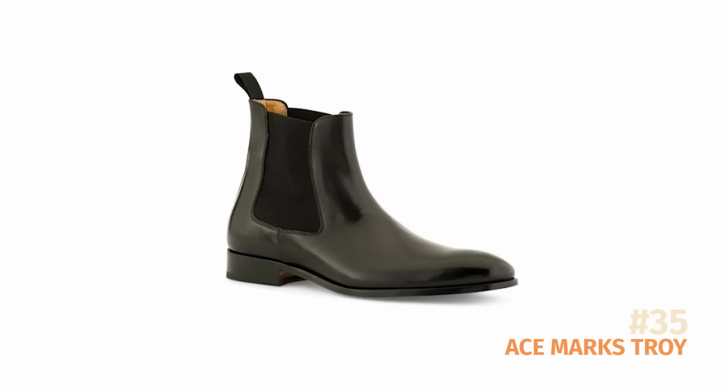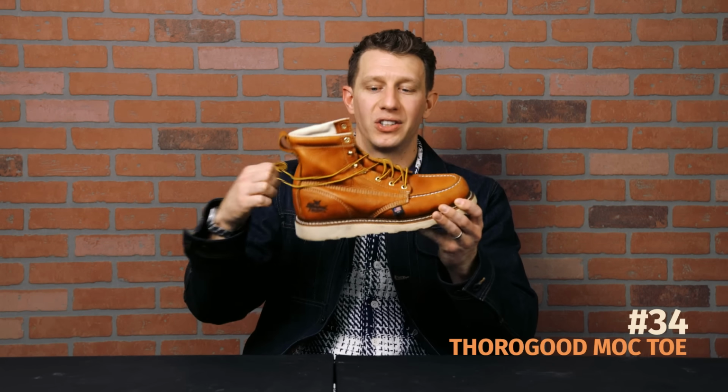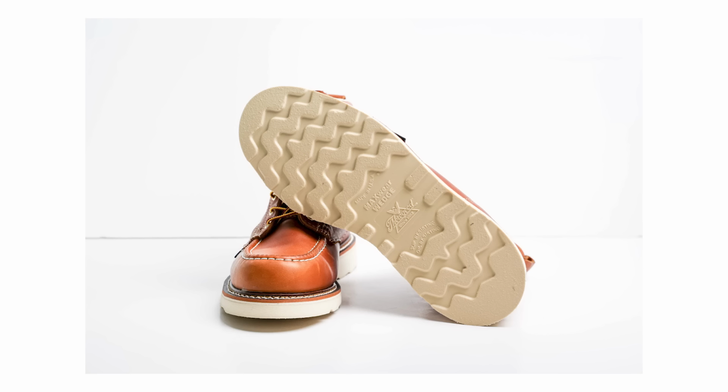It is a box calf leather boot, very sleek, black Chelsea, good looking leather sole, nice and dressy, booyah. Number 37, the THOROGOOD mock toe. This is a solid work boot, one of my favorite work boots, very comfortable, very easy to wear, leather's durable, it's pretty big, it's pretty bulky, decent work boot, there you go.